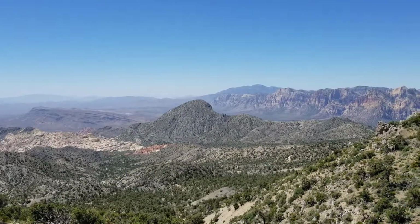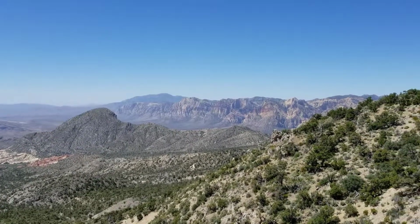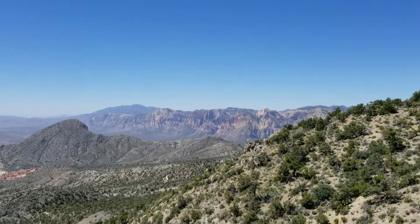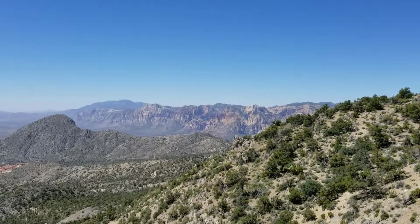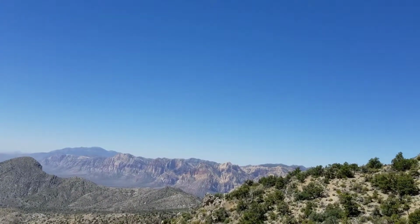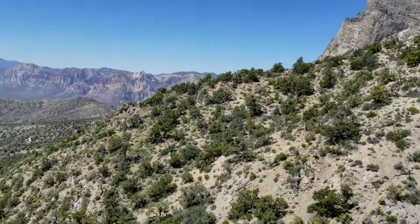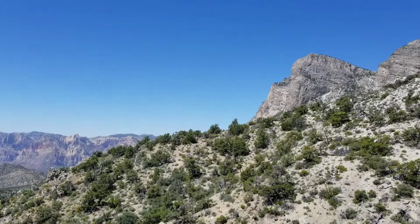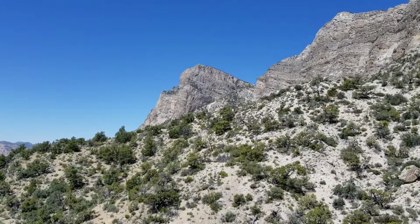And beautiful, different perspective of Red Rock Canyon. And you can see the mountains behind the canyon, Mount Wilson, Rainbow Mountain, Rainbow Wall, and Bridge Mountain from left to right. And then let me make another turn here. Okay, just a minute. Sorry about the shaking, but it's the only thing that's keeping me from plunging down this little pinnacle.